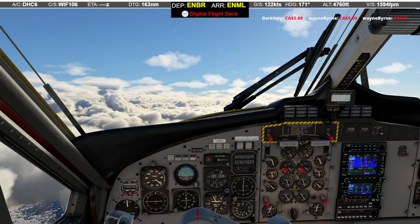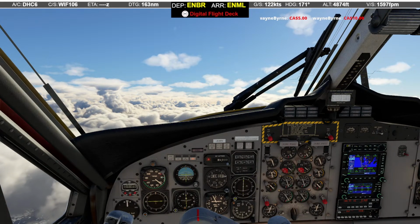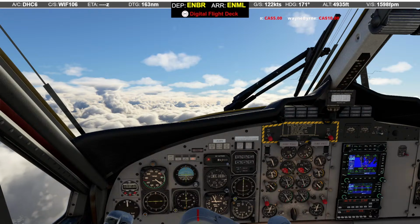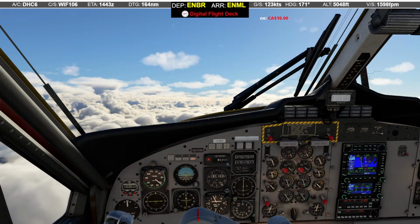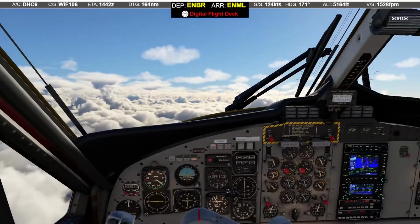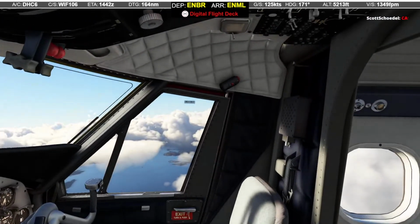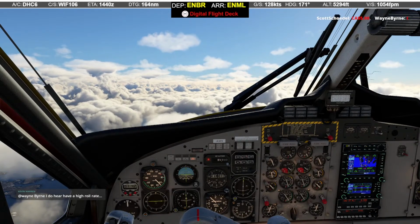It's 5,000 feet to go. So it's all looking really good for us moving along there. I do have a route that's about 90% done for the DC-6 cargo variant, which we will be doing after the Pan Am tour. So we'll keep the DC-6 flying. Fun airplane to fly.